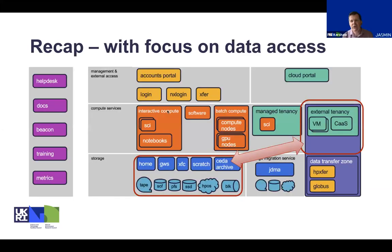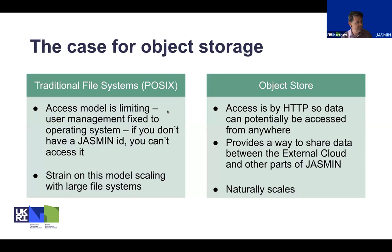So if somebody's using our cloud environment, they're using the green box over in the right-hand side with a purple background there. And if they want to access the data, the storage, using a regular interface with a file path and the commands you're familiar with, like CD and LS, you can't actually access it from our cloud system. So the access model that we have can be thought of as being a bit limiting. You're fixed to being able to access it if you've got a JASMIN ID, and pretty much unless you can SSH in, you can't really see that data.